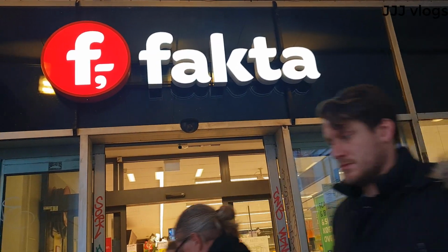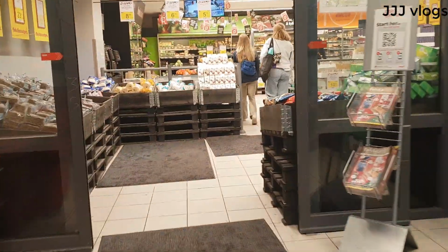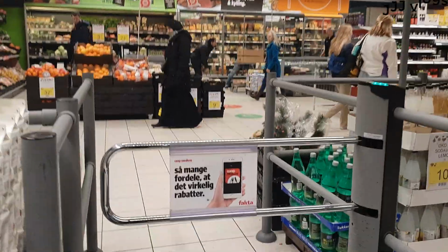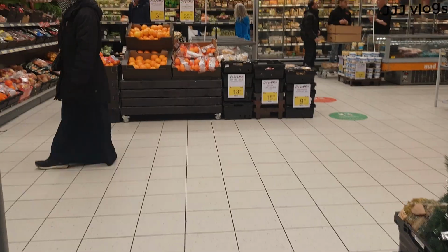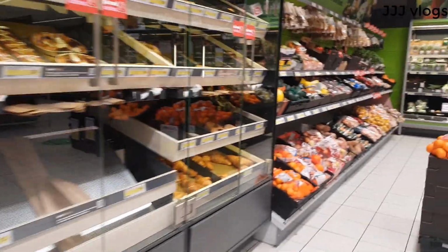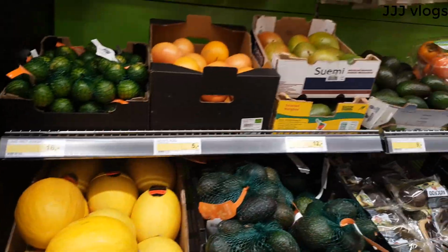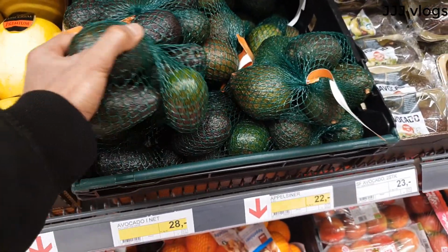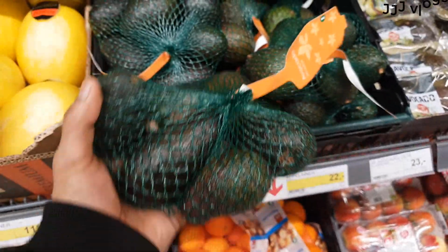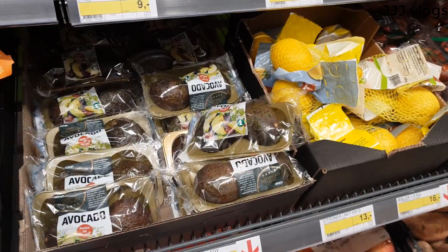As I am considering the minimum price, I will go to this supermarket called Fakta, which is one of the cheapest supermarkets in Denmark. Let's go inside and check the price of all important goods. All product prices are written next to the product on the stickers.